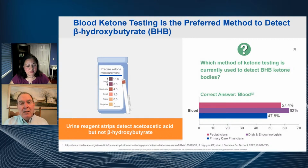The other challenge is that even though we talk about this, and as a pediatric endocrinologist I preach the importance of ketone monitoring, I will tell you a large number of my patients still don't routinely do this, mainly because it's not accessible. It's not covered by their insurance plans, or it's too expensive, and they just don't routinely use it. So it's a very important topic where even we as endocrinologists are still at a deficit.